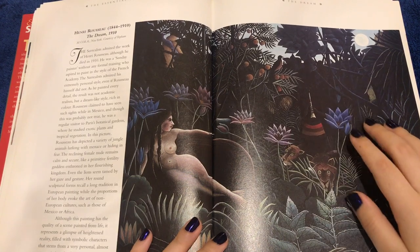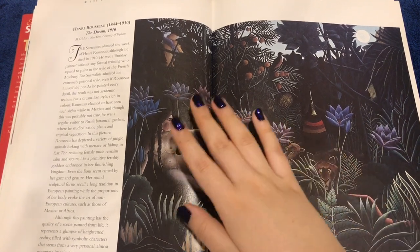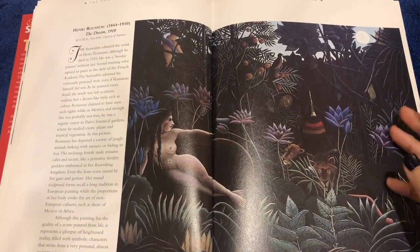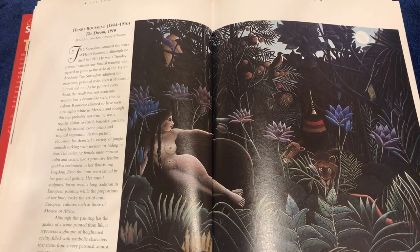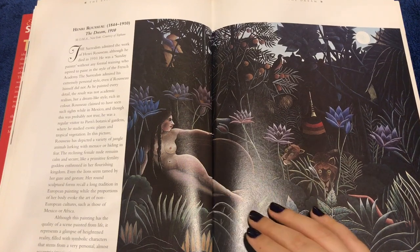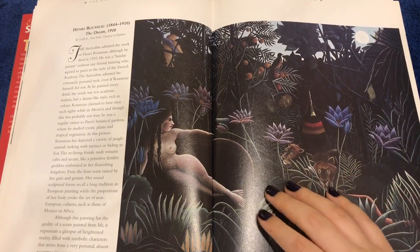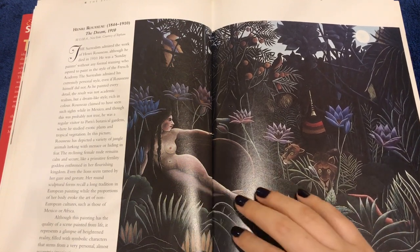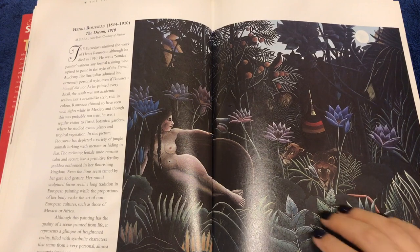In this picture, Rousseau has depicted a variety of jungle animals lurking with menace or hiding in fear. The reclining female nude remains calm and secure, like a primitive fertility goddess enthroned in her flourishing kingdom. Even the lions seem tamed by her gaze and gesture. Her round sculptural forms recall a long tradition in European painting, while the proportions of her body evoke the art of non-European cultures, such as those of Mexico or Africa. Although this painting has the quality of a scene painted from life, it represents a glimpse of heightened reality filled with symbolic characters that stems from a very personal, almost eccentric imagination.